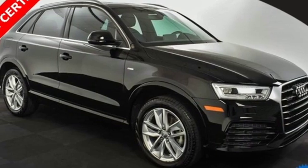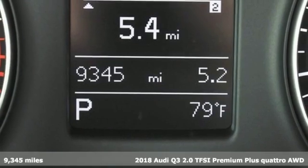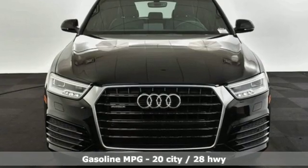It's a 2018 Audi Q3. Style and substance are the key components of this Q3, so no matter where you run off to, you have the perfect vehicle. And it comes with all the amenities you need.